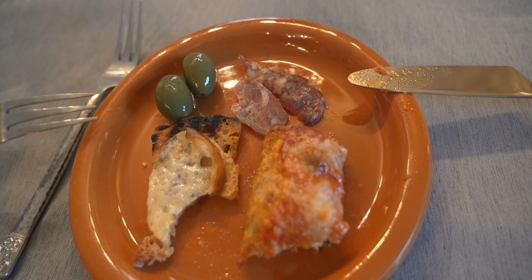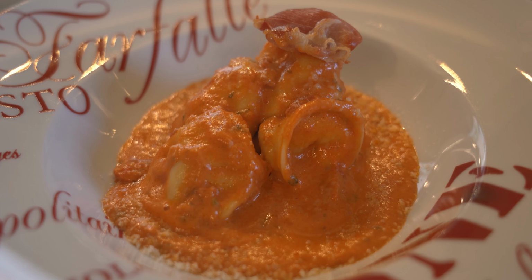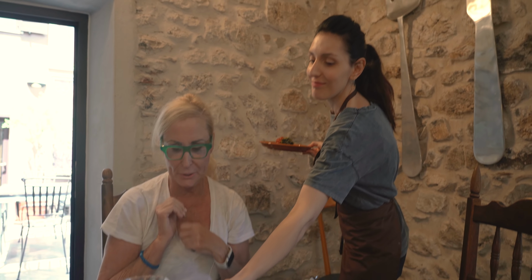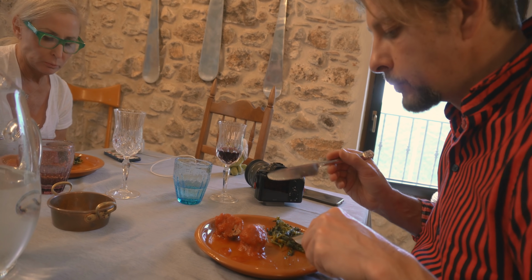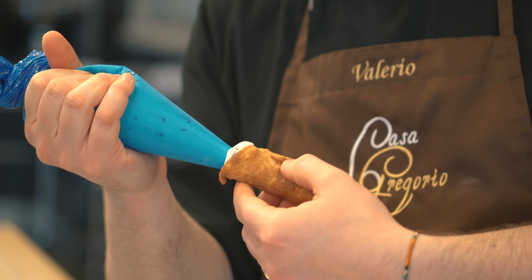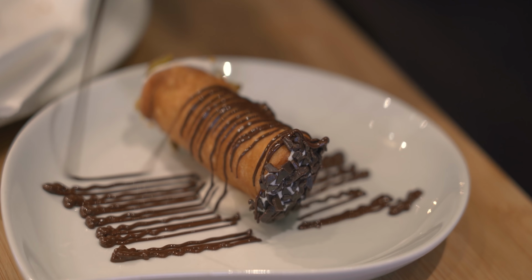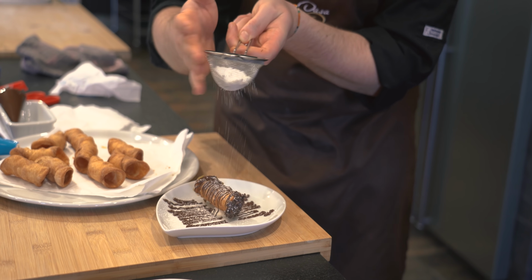Eggplant parmesan with some extras, the tortellini with crispy pancetta in vodka sauce, and the beef involtini in tomato. And now the fresh cannoli with vanilla ricotta filling, chocolate chips, chocolate sauce, and icing sugar.